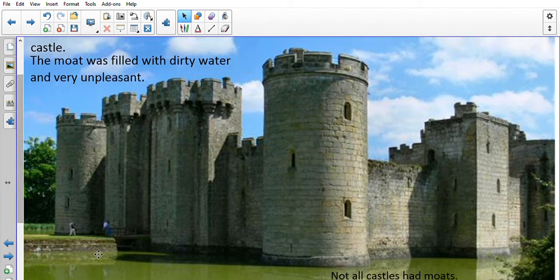Something really gross was often found in the water in moats. Can you guess what it might be? Some of you might be right. All the sewage from the castle was put into the moat. So that's all the wee and the poo. That's disgusting. No wonder people didn't want to go inside a moat.